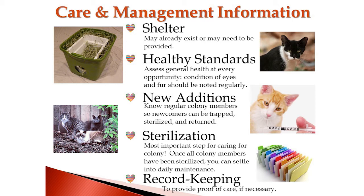Keep all records associated with your animals in a handy place. MHS will provide proof of rabies and sterilization at the time your cats have surgery. In the event that one of your colony members goes missing, you will need documentation as their caregiver in order to reclaim them from a shelter.